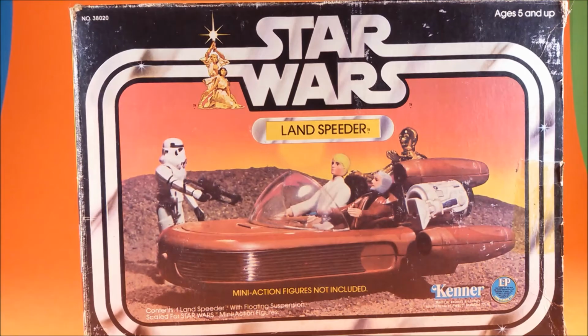So, hello everybody. This time we're trying to review a piece of history. This is the land speeder from the Kenner collection of original Star Wars toys that came out in 1979.